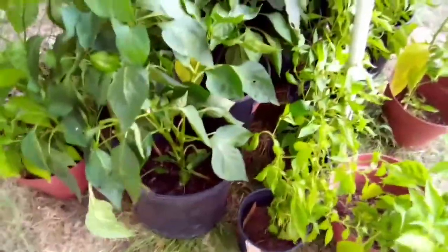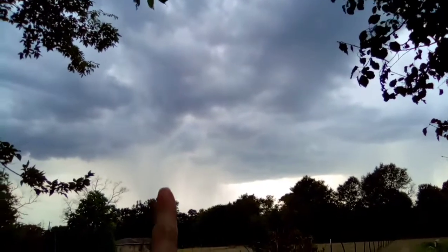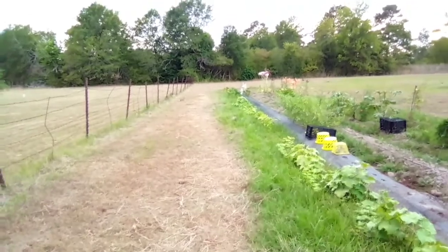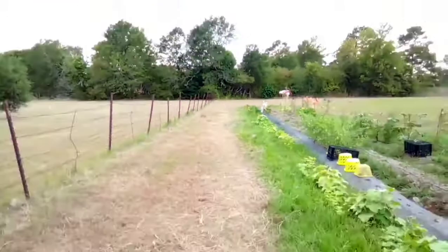So, let me take you out to the big garden. This is so weird. Right there you can see it raining. So we might end up getting rain. Alright, so good news is I did see Tom last night after about 5 days of him not being here. Oh, and there's a rabbit. I don't know if y'all can see it. There it is. So, I just heard thunder.